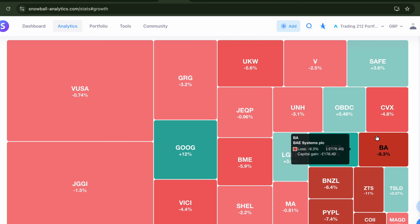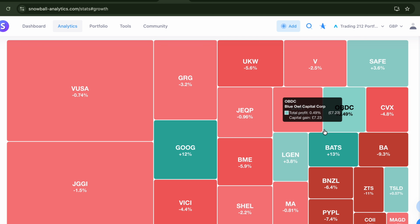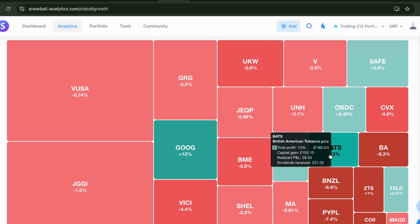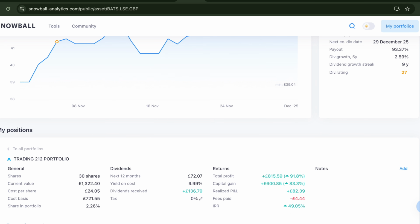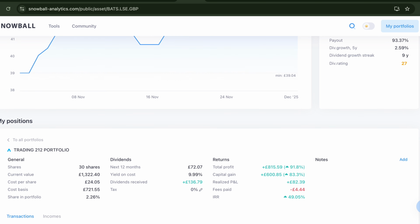And then my best performer this month was British American Tobacco, which was up 13%, and I had a gain of £185. As we can see, my overall position is now up nearly 92%, so it's actually my best performer in the entire portfolio, and I've no doubt it will rival Google to be my first 100% gaining stock.